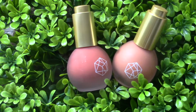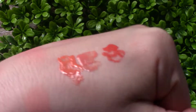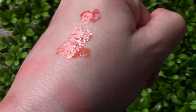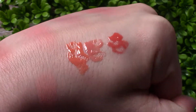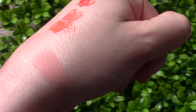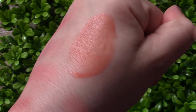I have three shades of the M Cosmetics Serum blushes, and I'm first going in with the shade Rose Milk, and then I go in with Peachy and Sunset Sky. Rose Milk is probably my favorite. It's the one in the middle that's more like a muted salmon color. You can obviously tell the vibe of colors that I like. Even mixing them together, it looks really pretty.